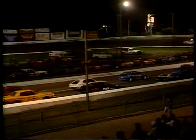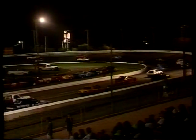Then we go on back, pick up car number 10. Ty Colbert, truck number 4. Jim Randolph in the truck number 4. Then we have car 21. Roger Cunningham in the 21 car. Pick up car 6. There's Cunningham. Truck 17.